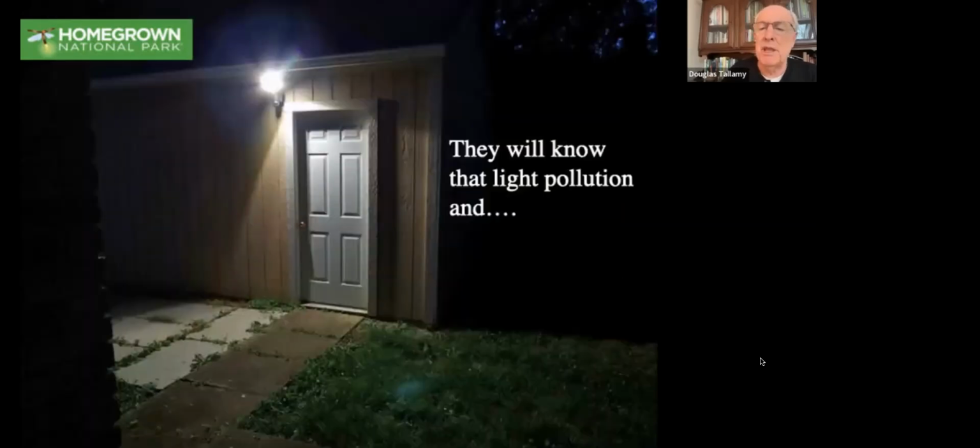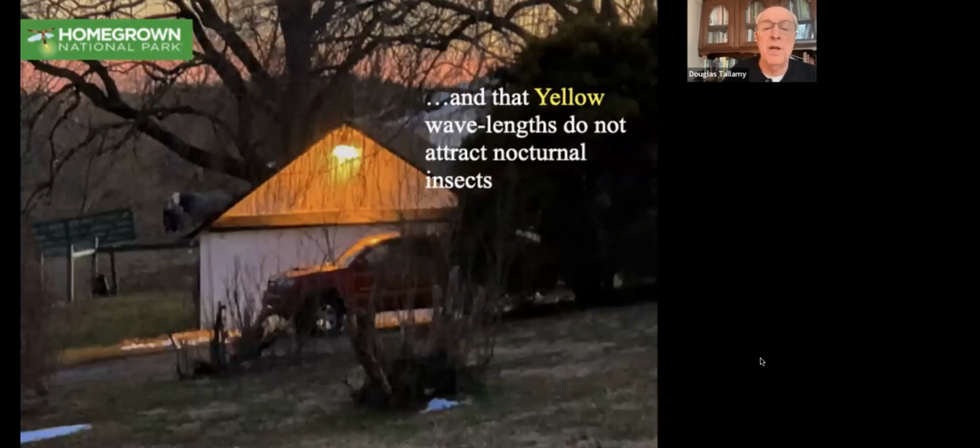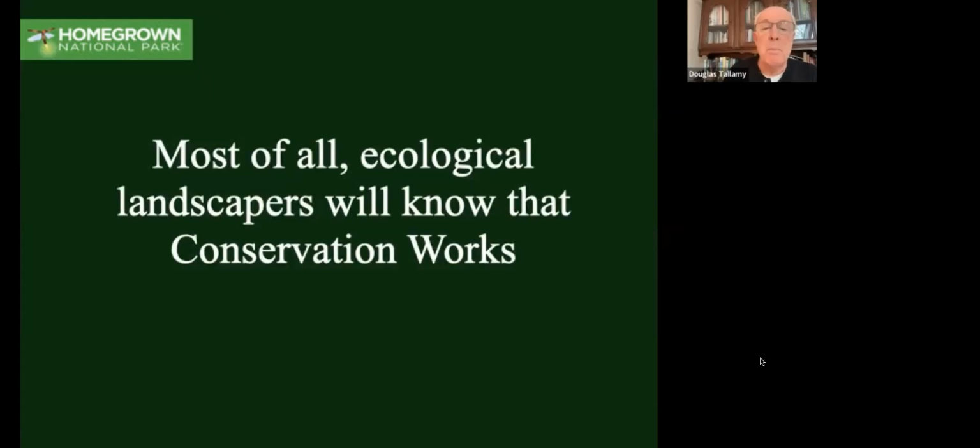They're also going to know that light pollution and mosquito fogging are two of the major causes of insect declines, and they're fairly easily reversed. If we put in yellow bulbs instead of our white bulbs, it's going to decrease insect loss to light pollution, and we can, of course, fire Mosquito Joe pretty easily. They're going to know that tiny properties can be very important in terms of conservation. It can happen on any size property, right from a flower pot on up. And most of all, they're going to know that conservation works. It's going to make it worthwhile.